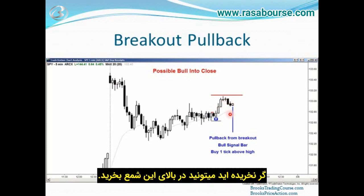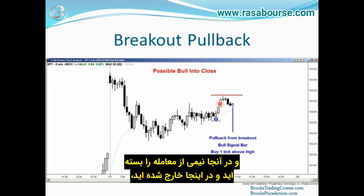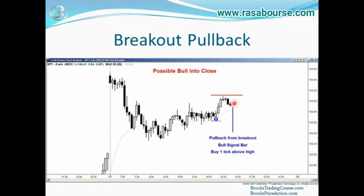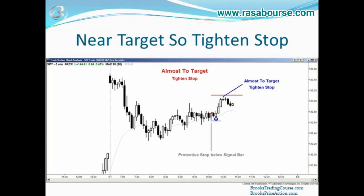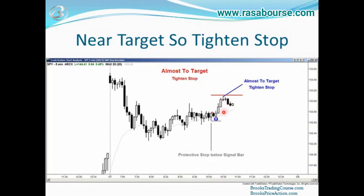If you're not long, you could buy above this bar. If you took your scalp, if you exited half at 2 times your actual risk and got out over here, you can put that second half back on 1 tick above the high of this bar. Okay, almost to the target, so you might want to tighten your stop. You don't want to give everything back.